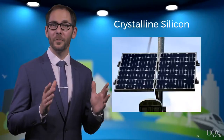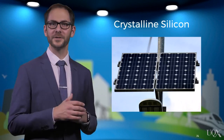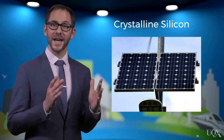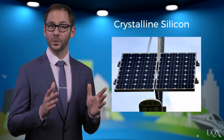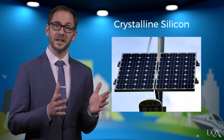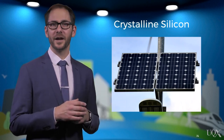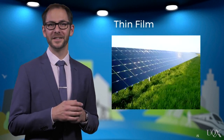There are several common varieties of solar PV panels. The most common is crystalline silicon. This is what we generally see on rooftops and in utility scale applications. They are a mature technology and form about 80% of the market. Efficiency is typically between, say, 15 and 20%, and modules typically generate about 150 to 250 watts of power.